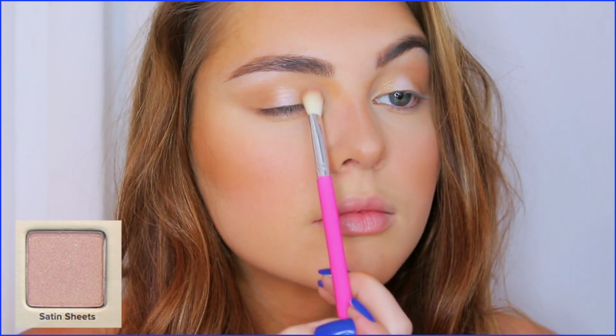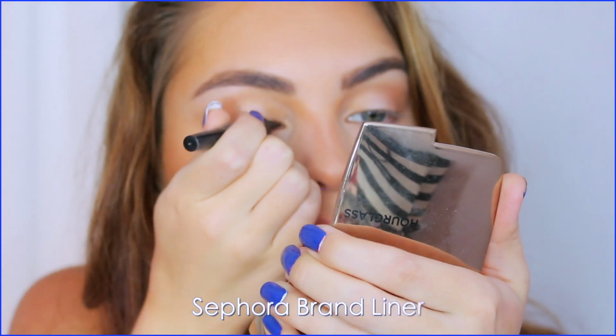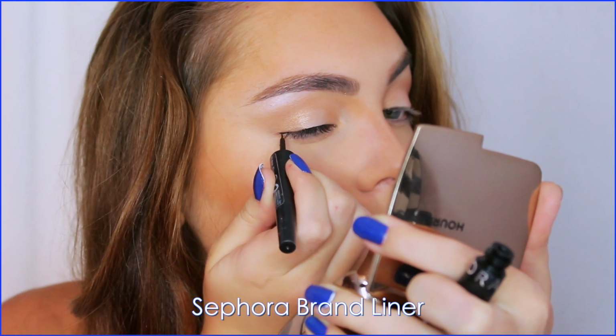For this look, it's just about a bit of shimmer and blended shades with liner, so I'm using my Sephora brand liner. I also love the NYX Matte Black Liner, and I'm creating a really thin line along my lash line and just fading it out. So I'm not creating a wing, it's just tapering out really softly.